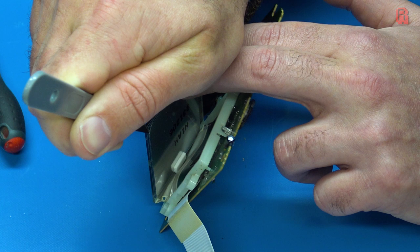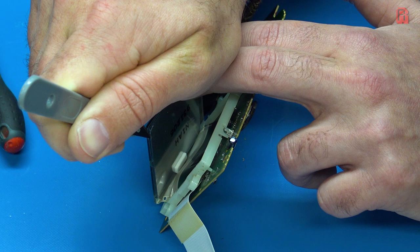As that layer comes away, you'll see some of the next layer coming with it, and that's a silver layer, which I hoped would come away with it, and I tried my best to peel off in one go, but it just wasn't playing ball.